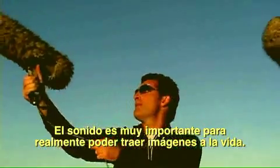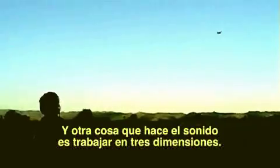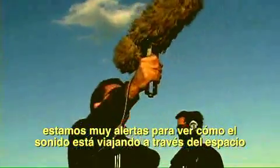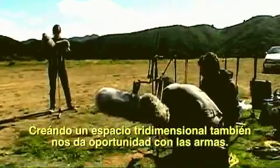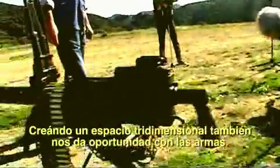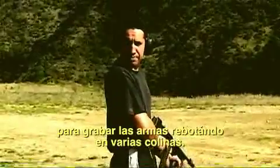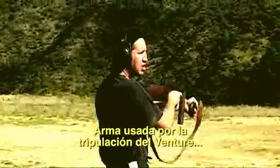The sound is very important in terms of really bringing the images to life. And another thing that sound does is it's working in 3 dimensions. So when we're doing something like plane recordings, we're very aware of how the sound is traveling through space. Creating a 3-dimensional space actually gave us also an opportunity with the guns to record the guns slapping off the various hills. Primary gun used by the Venture crew.